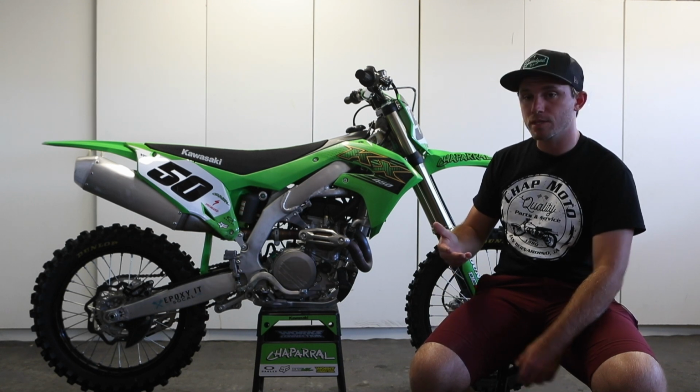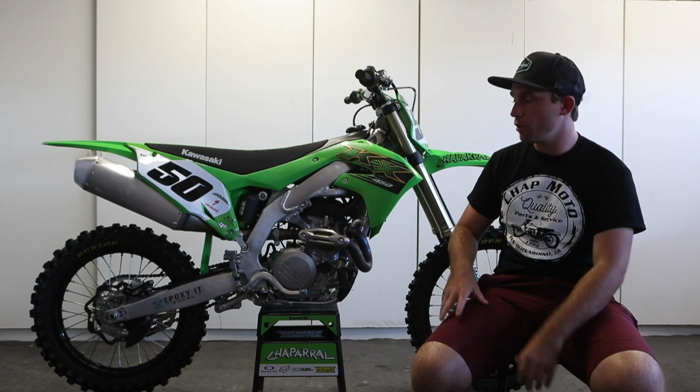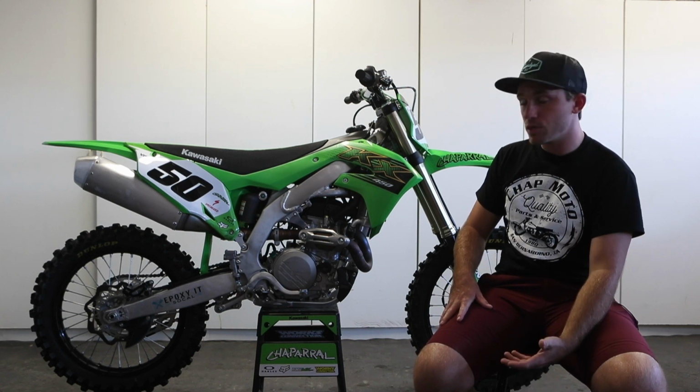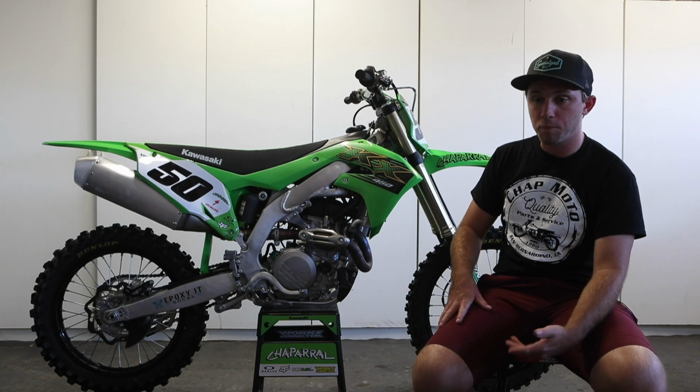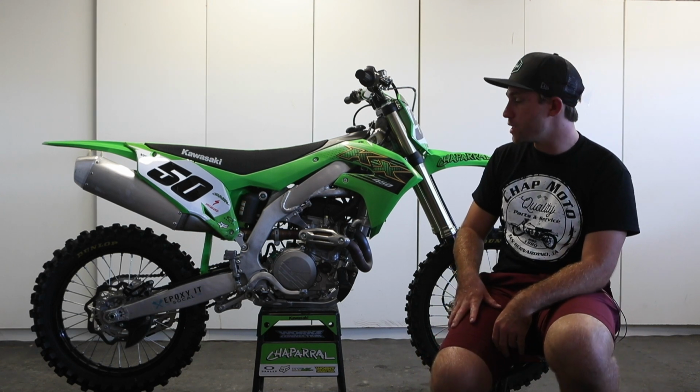Maybe a high compression piston, just try to keep the overall character, but just get a little boost out of that. The mapping is really good out of box. One of the few bikes I can say you don't have to go chasing a different ECU for it.